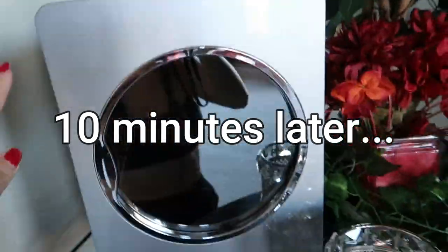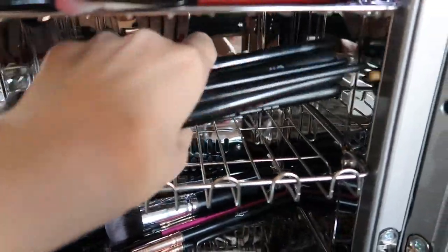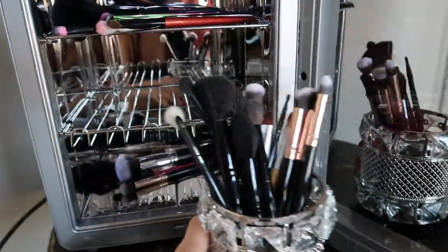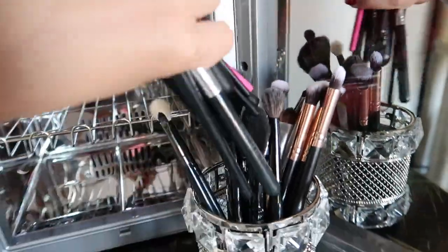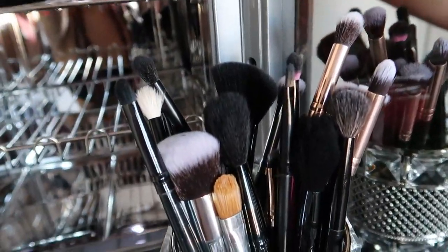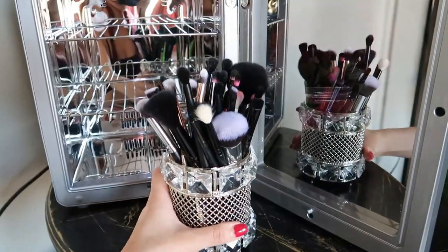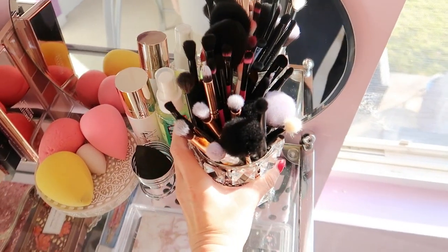Alrighty, our makeup brushes are done disinfecting. So I'm just going to take them out, throw them in. Alrighty, let's go. And voila.